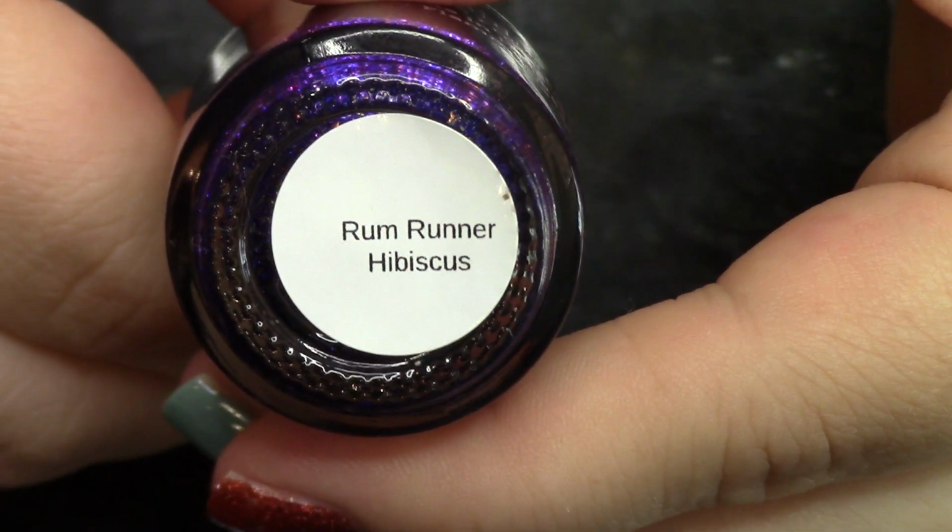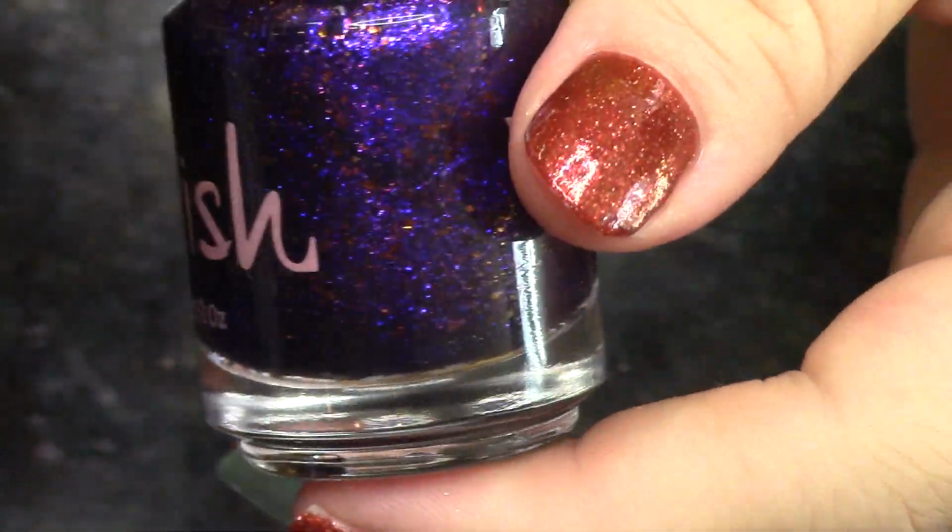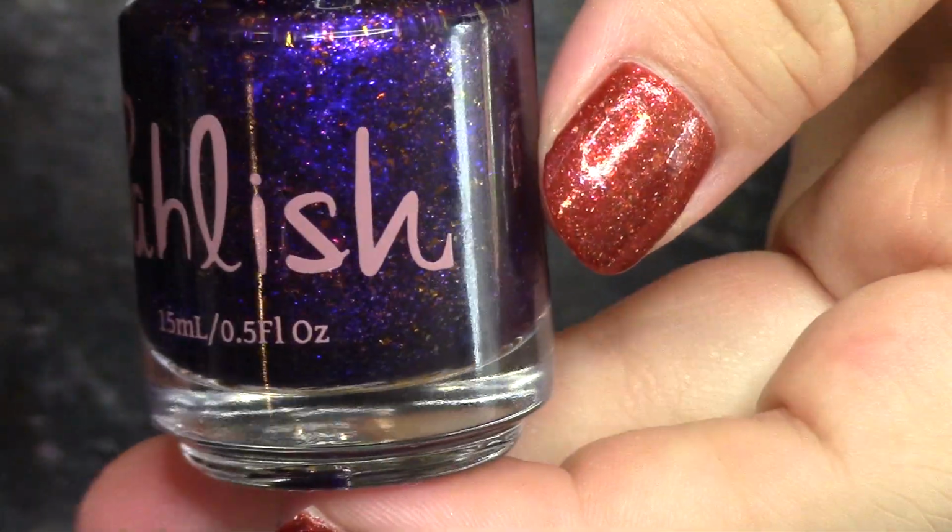Alright, last up we have Rum Runner Hibiscus, and this is definitely the culprit. I loved all the rest of them, but this is the one that I just kept coming back to and being like, okay, wait, that combination is just too stunning to not purchase and put on my nails. So what this is, it's a deep indigo purple. It's definitely riding that line between blue and purple.